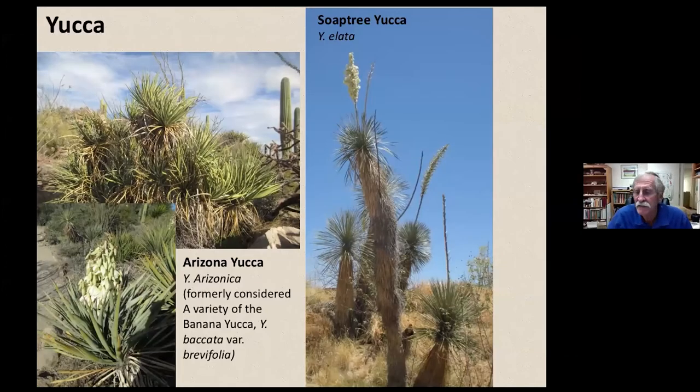There's a couple of yuccas. There's a number of yuccas, but two of which are noticeable, the Arizona yucca, which my understanding is it's formerly considered a variety of the banana yucca and now has been separated. I think Wendy touched on this and I think a couple of other people mentioned it yesterday. The Arizona yucca, we find some of those even up in the higher parts of the Tucson Mountains, which as was explained last night are not sky islands, but they do go up to a little bit of grassland type habitat near the top of Wasson Peak, which is only 4,600 feet.